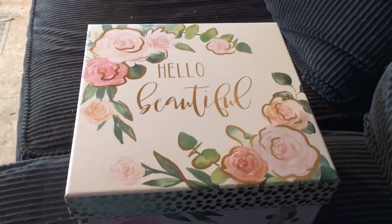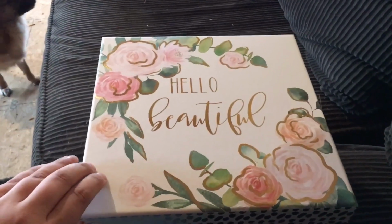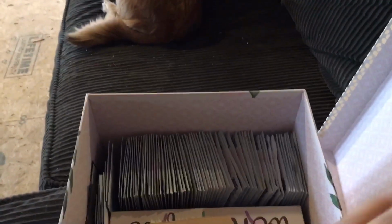I picked up this little cute box at the Dollar General. It says, "Hello, beautiful," and what a more fitting thing to put all of our seeds in. I thought it was absolutely the cutest thing ever. So the first thing we have is okra that we saved from our fall garden that we had planted. So we have seeds upon seeds upon seeds to plant an entire field of okra if we wanted to.